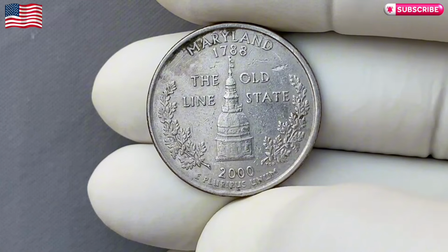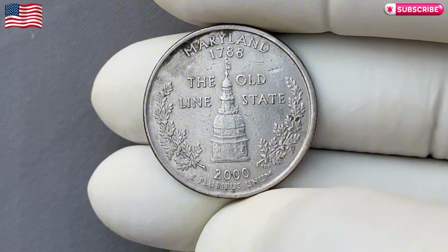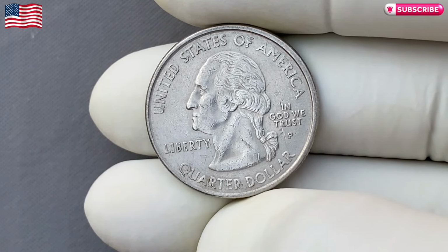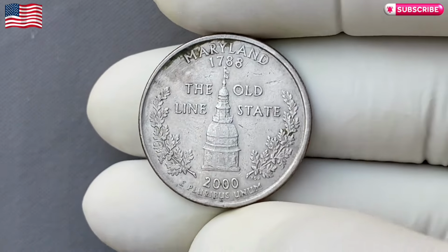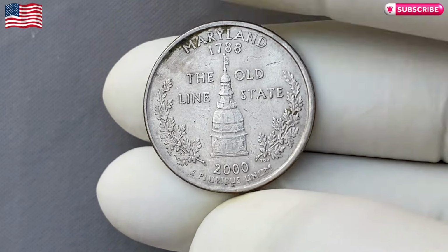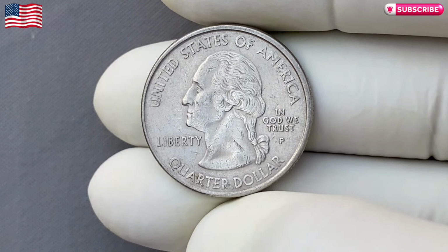These errors occur because the minting process involves multiple steps, including the striking of the design onto the coin's surface. Sometimes, due to an issue with the dies or machinery, things don't align perfectly, and that's where we get these mistakes. But as we all know, it's the mistakes that often lead to the most valuable and highly prized items in the world of collecting. And that's why coin lovers are on the lookout for these Maryland quarters with the misplaced mint mark.